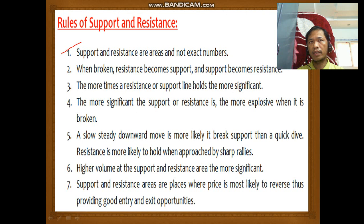The first rule is that support and resistance are areas, not exact numbers. So there are no exact numbers there. It is an area. Next one, when broken, resistance becomes support and support becomes resistance. So if the resistance breaks going up, then it will become support when the price goes back to that area. And if the support is broken down, and the price goes back and bounces up, this will become a resistance.